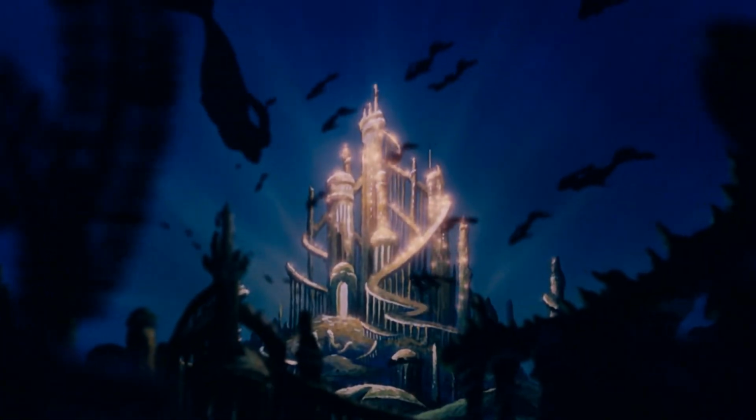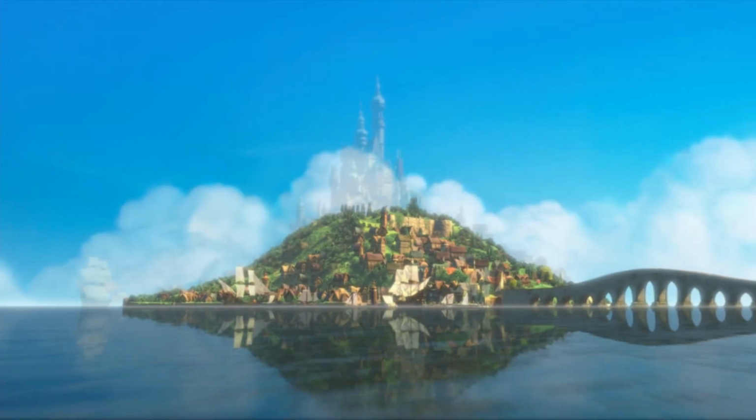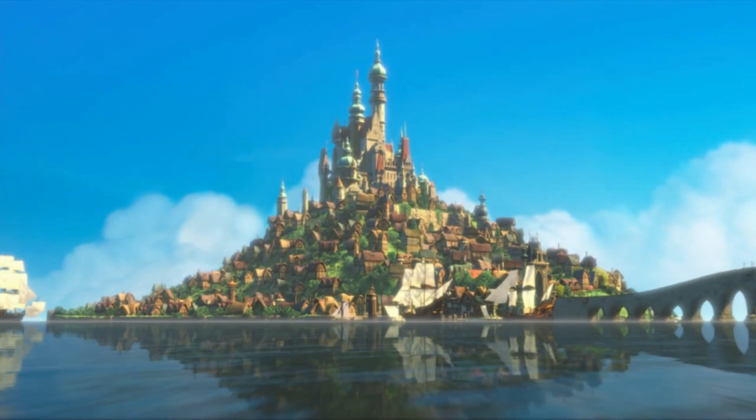And that's the list. Thank you so much for joining me on this ranking of my top 10 Disney castles. It's always fun to sift through all the movies and pick out my favorites, and I'd love to hear what yours are as well.